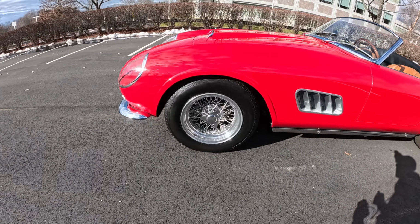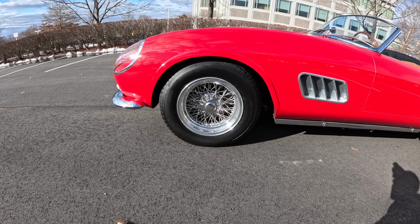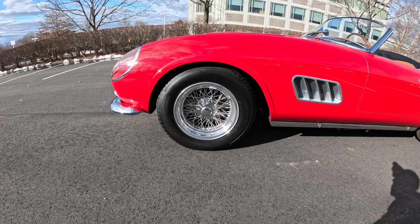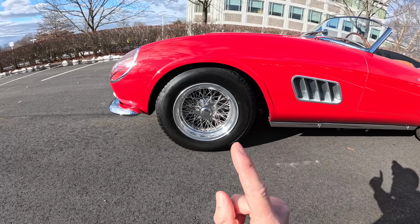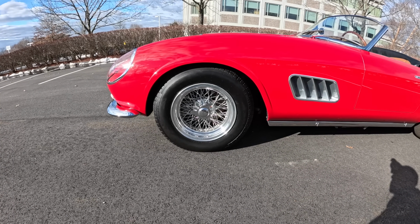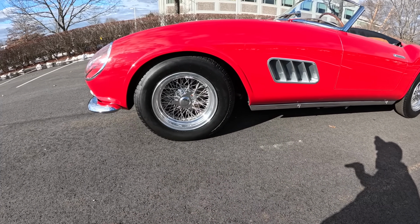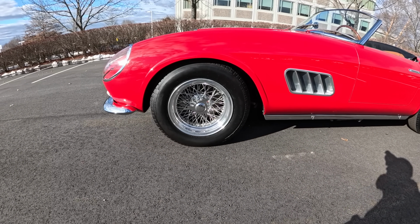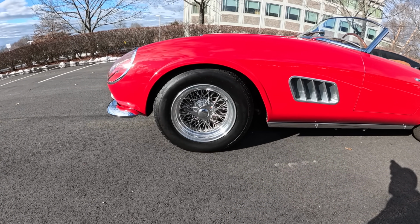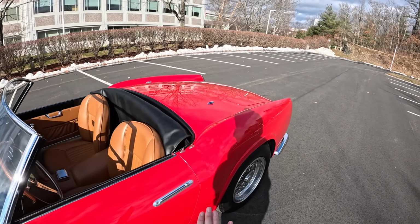Something else you'll notice is that we've got these gorgeous knockoff wire wheels, but behind them are disc brakes. And as far as I know, I believe all the Californias had drums. Maybe late versions did, but I know that the real deal California that we had in the shop pretty recently had 4-wheel drum brakes. I'm thankful for disc brakes, not because the drums don't work, they're fine, but I just like the ability to have repeatable stops without fear of losing braking power or assistance. One of the nicest things about this car are these rear haunches.